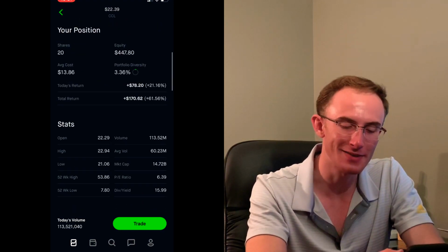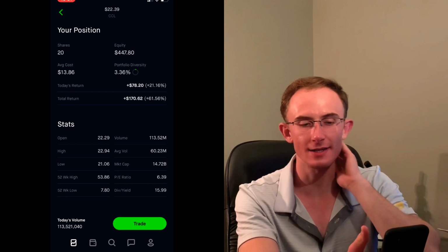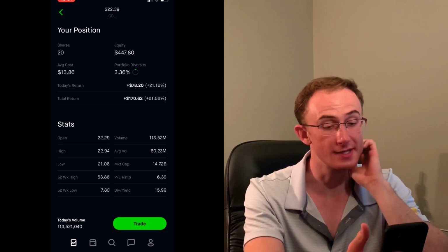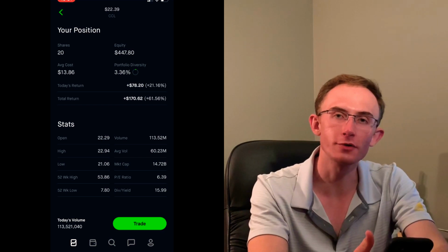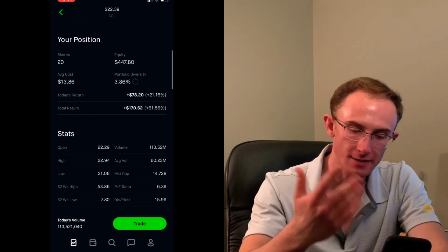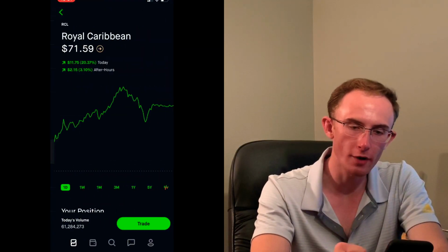My dad got in low, and a couple of my friends got in low that I was telling to invest into these guys, but I wasn't fully sure how fast they would be coming back. I thought Royal Caribbean had a higher chance of coming back than Carnival, but they seem to be coming back relatively strong here as well. Let's go into Royal Caribbean.